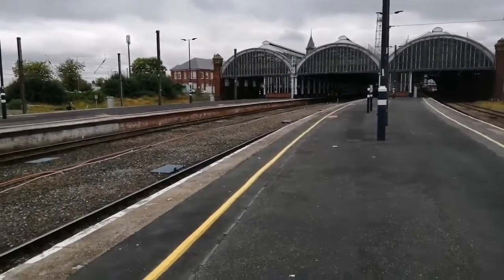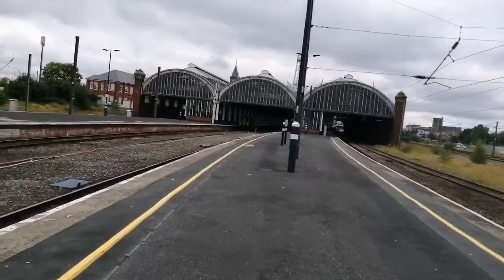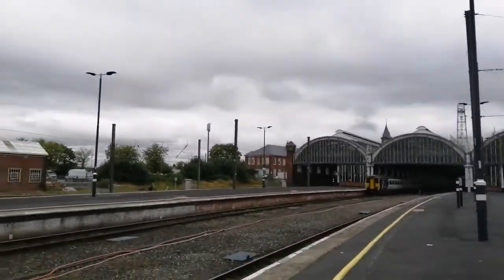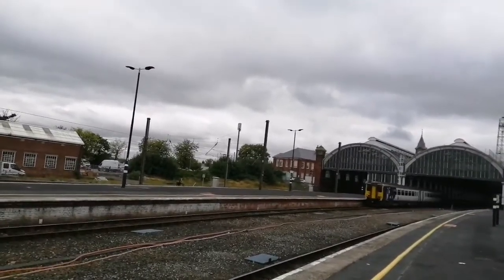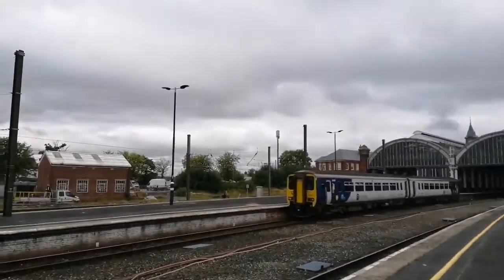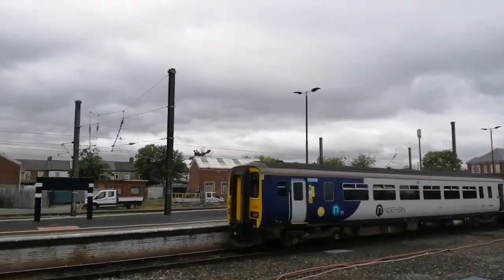Departing now is a Northern service off to Saltburn with 156, I think it was 156489. Yeah, 156489 off to Saltburn.